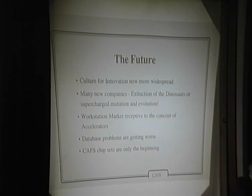We then have a problem of building engines that will actually make these things run in a manner which will support interactive working. And we certainly see that things like CAFS chipsets are really only the beginning. We'll probably see an increasing number, as we see in the graphics field, of special purpose architectures being used at the back ends of machines to handle many of the problems that already exist and will certainly appear in the future in this field. Ladies and gentlemen, thank you very much.